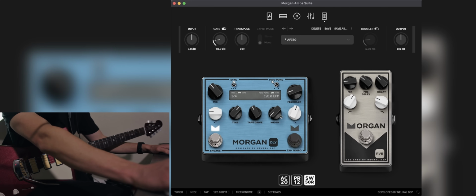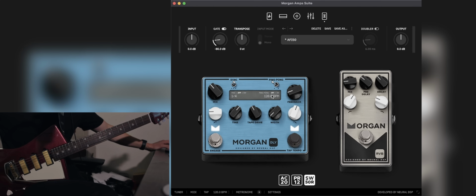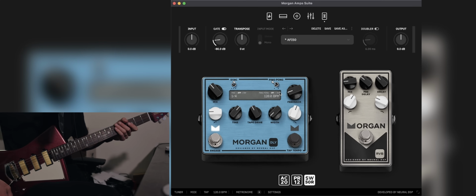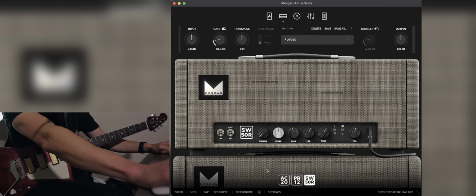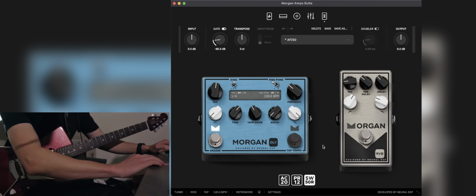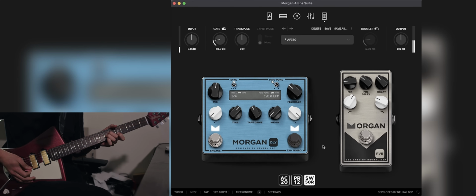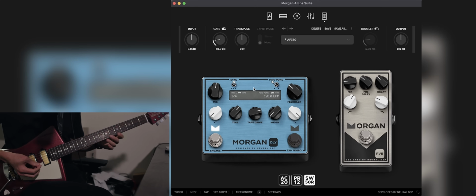Starting, of course, with this delay, which has a couple of features that I really love, namely the option to choose between a ping pong or a stereo widening control. So we have that ping pong turned off right now. Let's go back and turn our reverb on our amp off, and completely widen open that tape delay. Tape drive sounds great, of course.